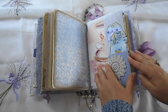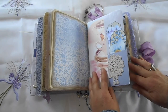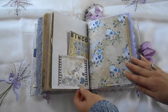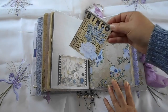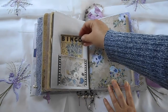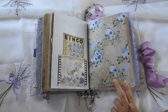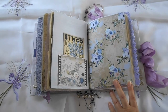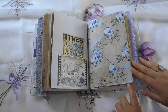Greta really enjoyed her high teas and her afternoon teas, Devonshire teas, and her cup and saucer collection. It's one of her favourite things. She used to have bingo sessions as well, which is something that was of their era. They did a lot of social events and often went to bingo.